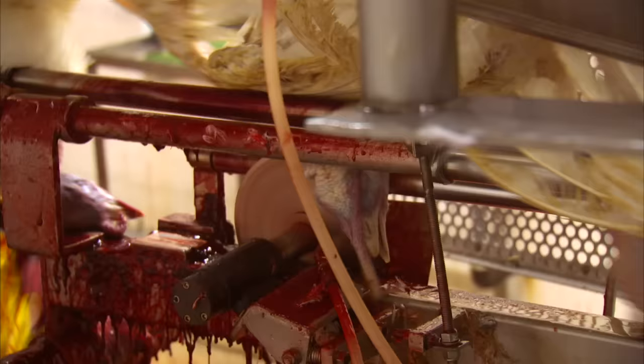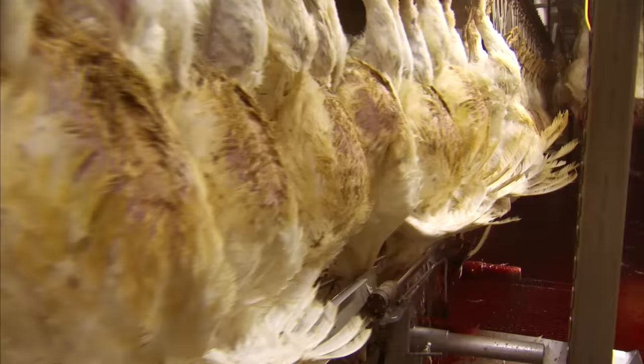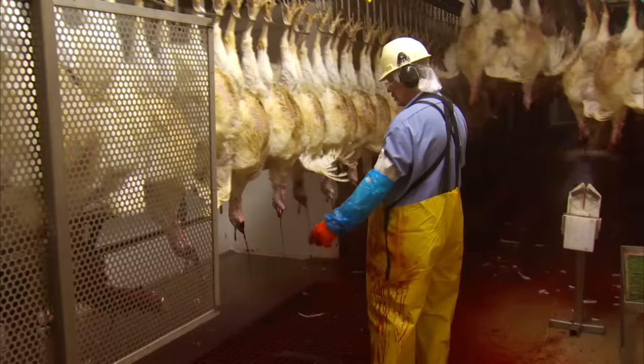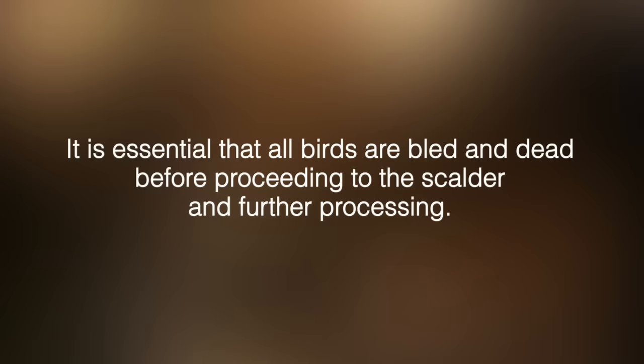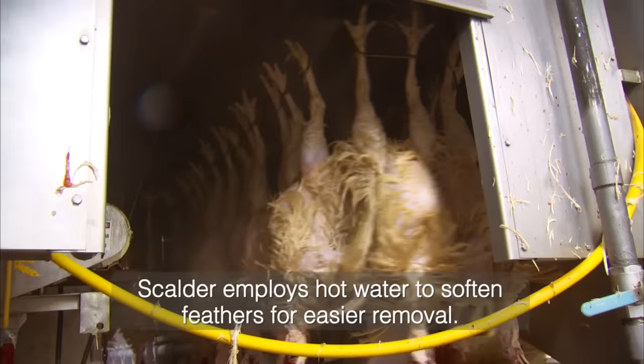The next step is birds go through an automated bleeding machine. Any bird that missed the automatic cutter would be cut by the backup man, because it's absolutely essential that all birds are cut before they go into the scalder, because we absolutely have to make sure that live birds never go into the scalder.